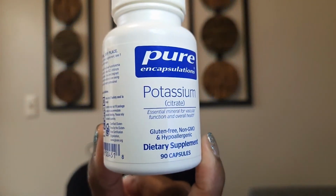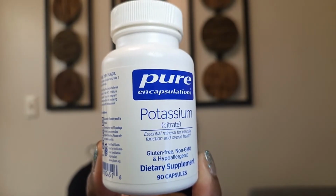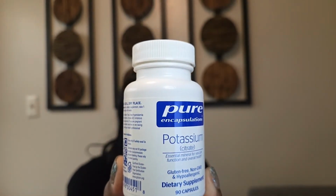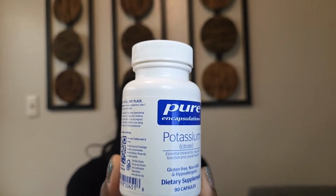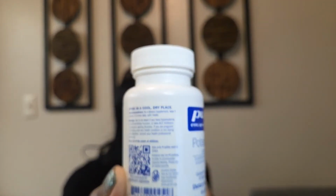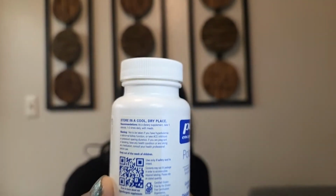I'll take one now and then, but I pretty much use my LMNT for everything. And this I definitely don't take anymore, but in the beginning, when I was transitioning, there's my potassium. Remember I mentioned the three main electrolytes are potassium, magnesium, and salt. So there you have it. Most of the time, it's just that you're not having enough salt. So Pure Encapsulations is my favorite. We all have our favorites.